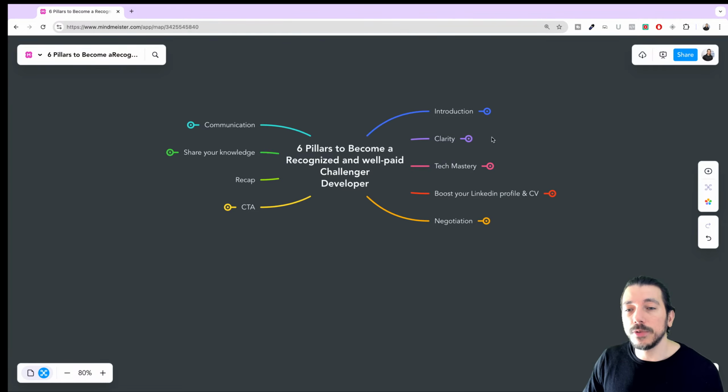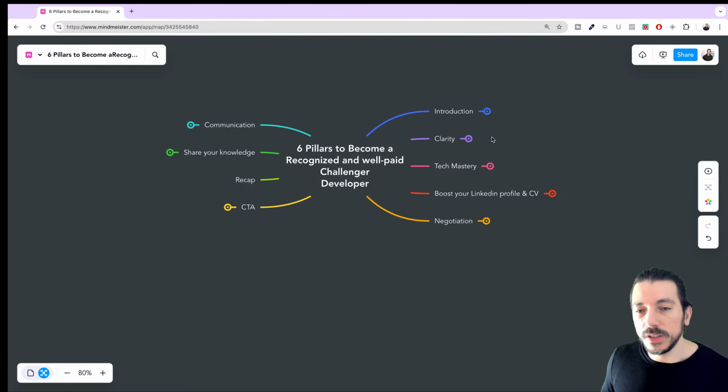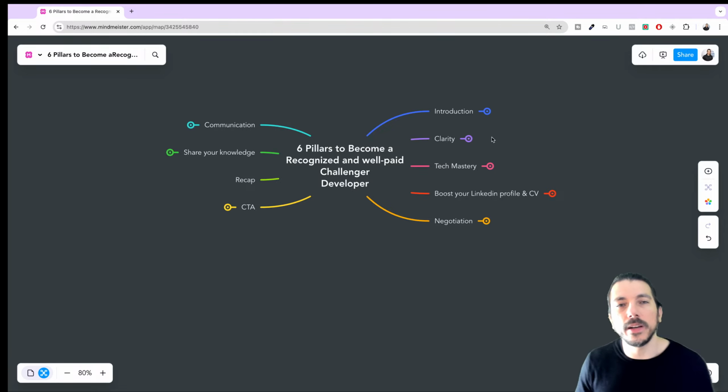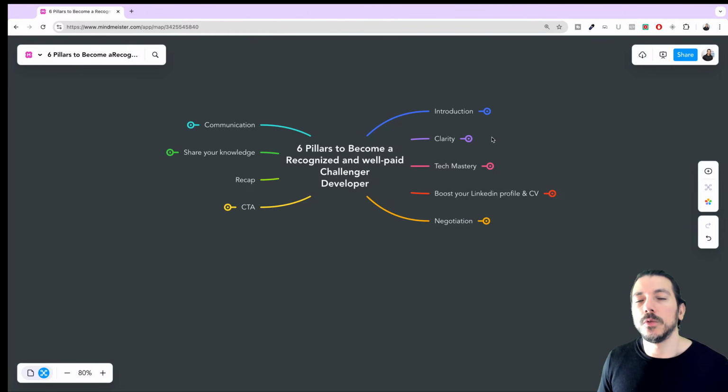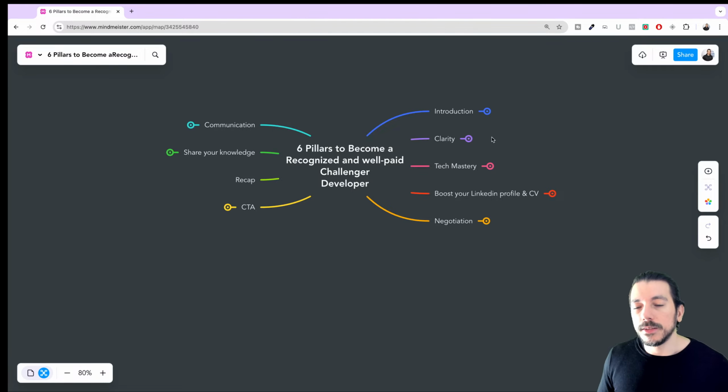We talked about having clarity, because if you don't know where you're going, then probably you're going to stay in the same position. Tech mastery, so it's important to practice the knowledge you have. If you have knowledge of Java microservices, create a Java microservice and deploy that in AWS, Azure, Google Cloud, whatever cloud provider you prefer. And boost your LinkedIn profile, because that will help you to get a better job, or even to negotiate a better salary within your company.